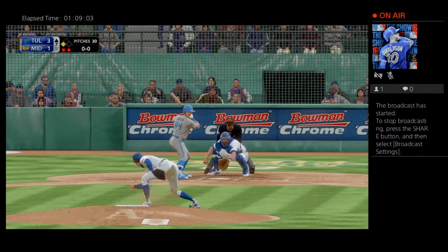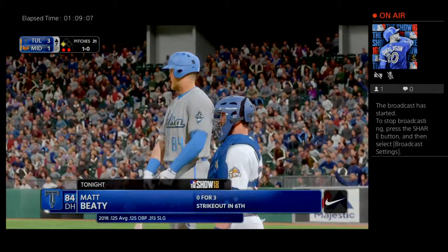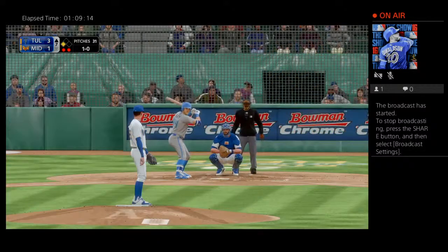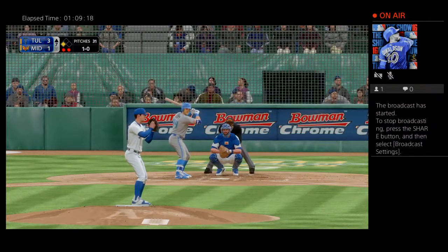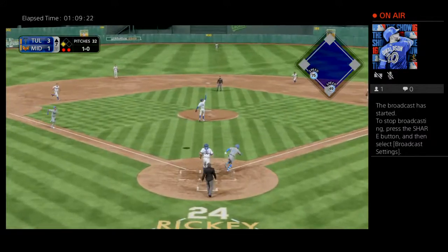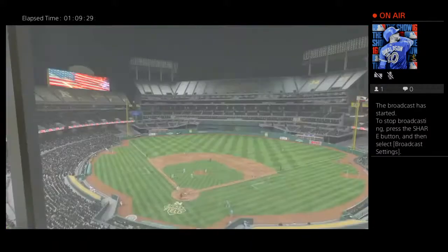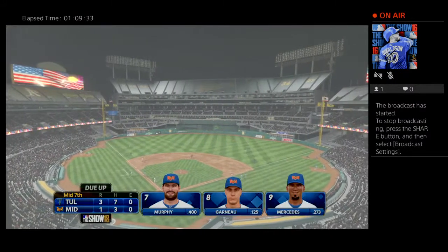Standing in now, Matt Beatty, as he lays off a fastball too low for ball 1. He could really use a knock here, 0 for 3 in the game so far. The 1-0. There's a swing and a high pop-up. Pimentel on the move. He's there to track it down, and that'll end the inning. So no runs here on a base hit, no errors, and 1 man left aboard.